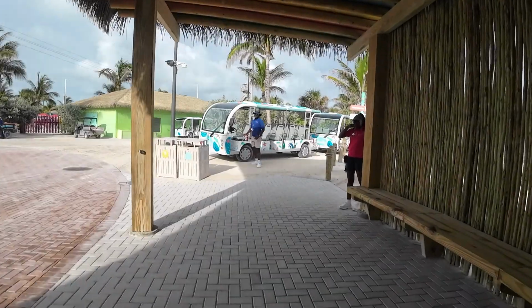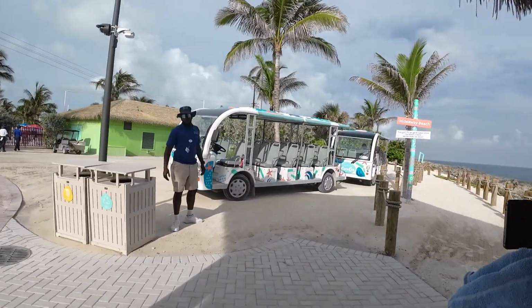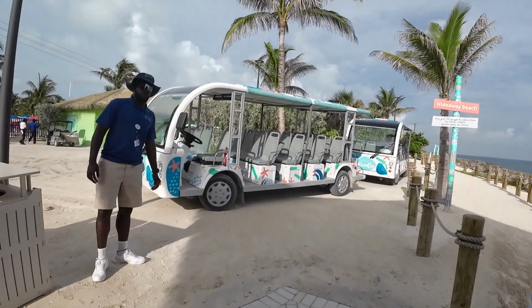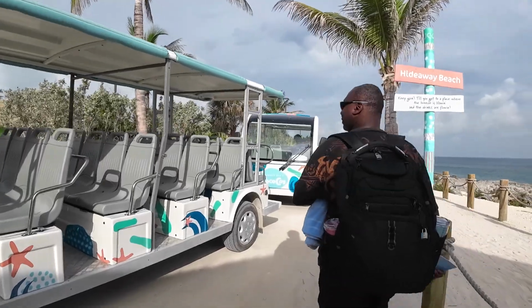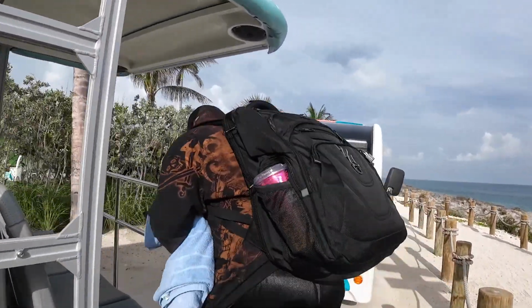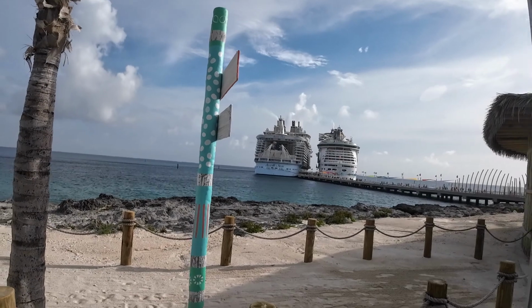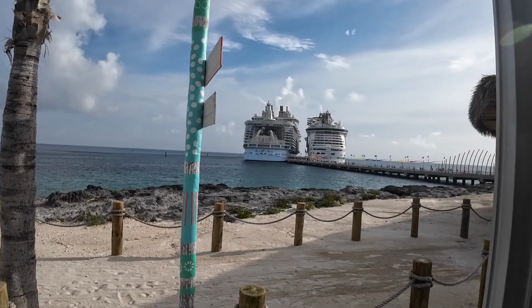Good morning, Hideaway Beach. Alright, so hop right on. Everybody have reservation? Yes. Alright, enjoy your day. Yeah, the best. So over there is the two cruise ships.